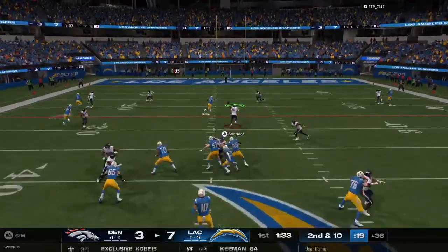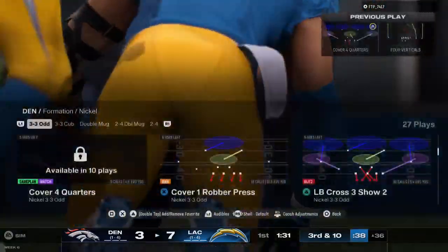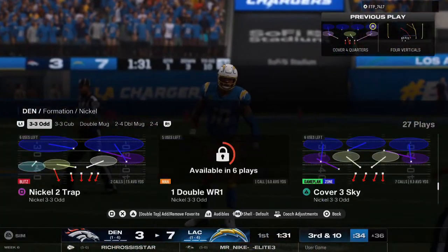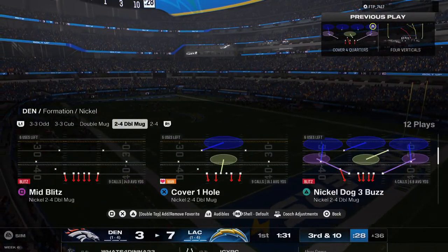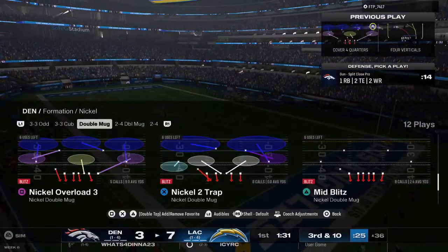2nd and 10 now. That one is incomplete. Couldn't hang on through the contact. Well, no look on his first look of the game. And things look tougher now with 3rd and long. Working across the middle, Brock, it is tough for anybody to make plays through all that mess, even when you're the biggest and baddest pass catcher on the roster.